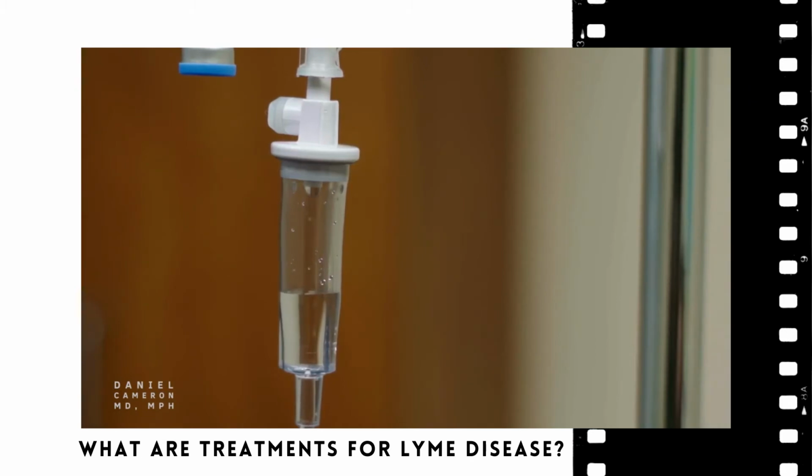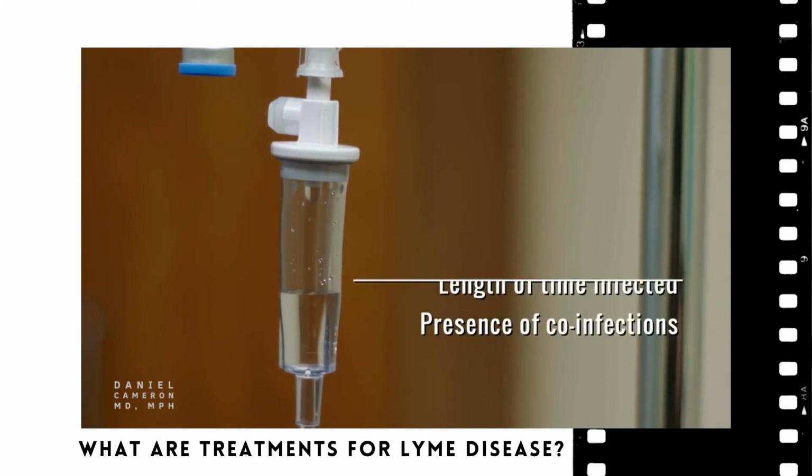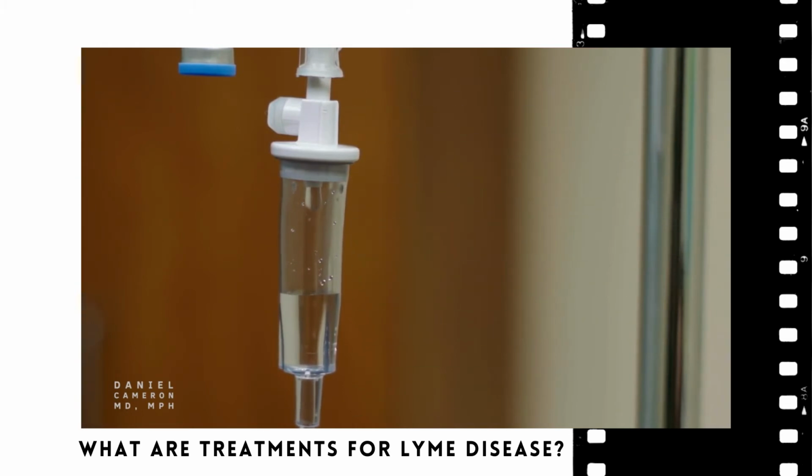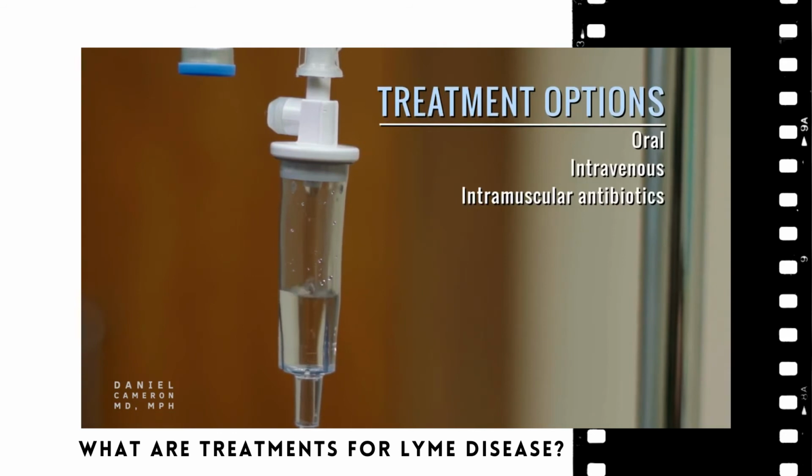Treating Lyme disease in its advanced stage can be complicated, based on the complexity of the organism itself, the differences in each patient's immune system, the length of time infected, and the possible presence of other co-infections transmitted by the same tick. However, there are several choices in treating Lyme disease, which include oral, intravenous, and intramuscular antibiotic options.